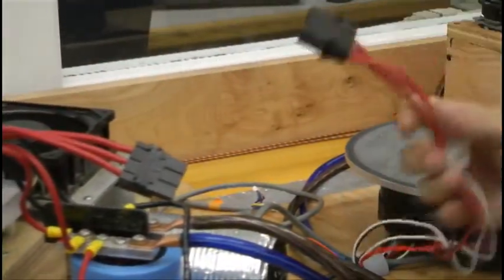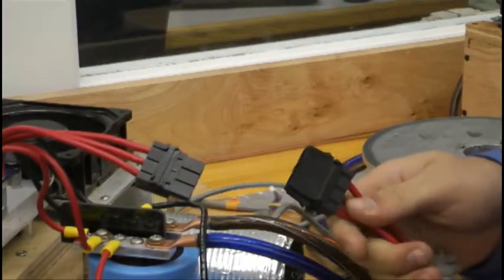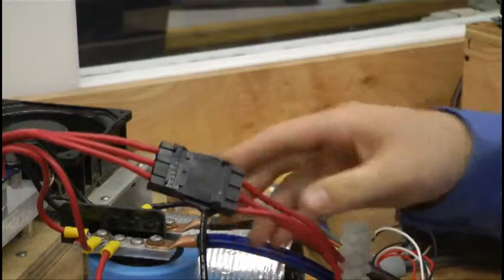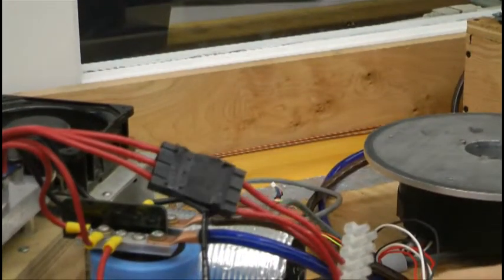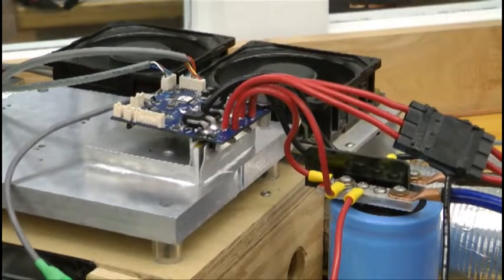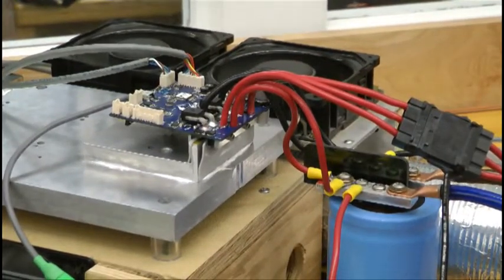We also need to connect the three-phase output of the motor amplifier to the windings of the motor. It's important to match the windings of the motor to the correct phases on the amplifier so that commutation will be successful.